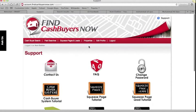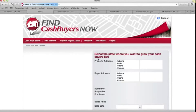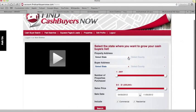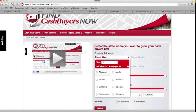You can see we've narrowed it down, made it real simple. You get done there, just go right back to the cash buyer search. Let me show you just how fast you can start finding buyers right in your backyard. Just go select the area where you're looking for buyers.